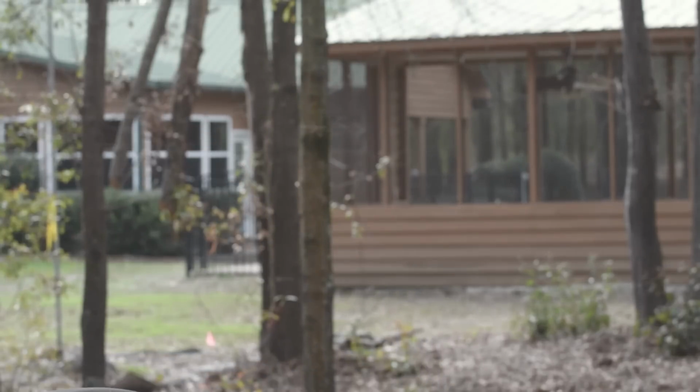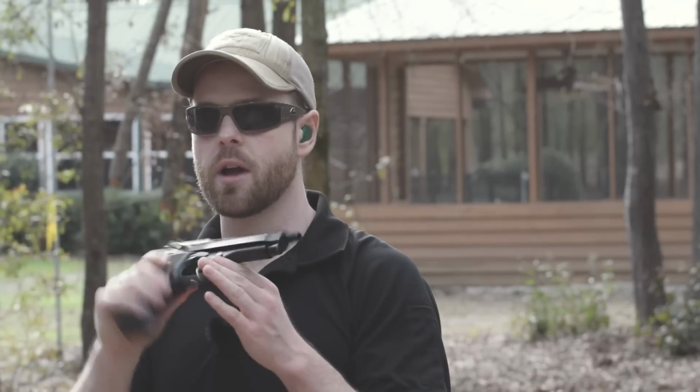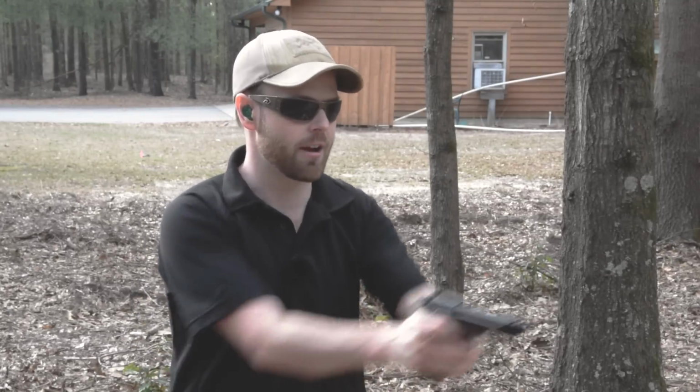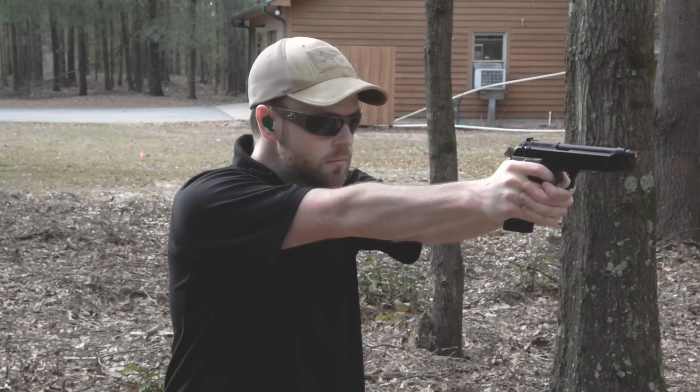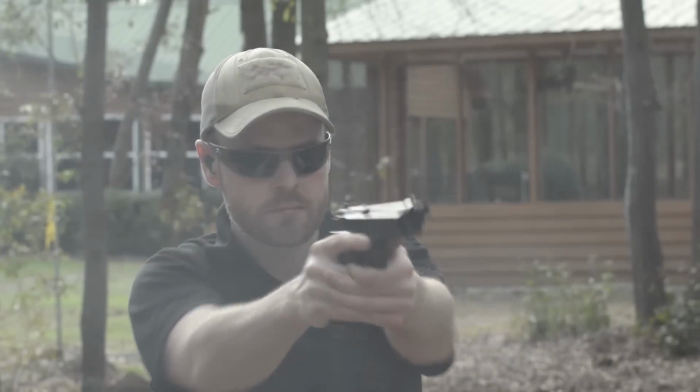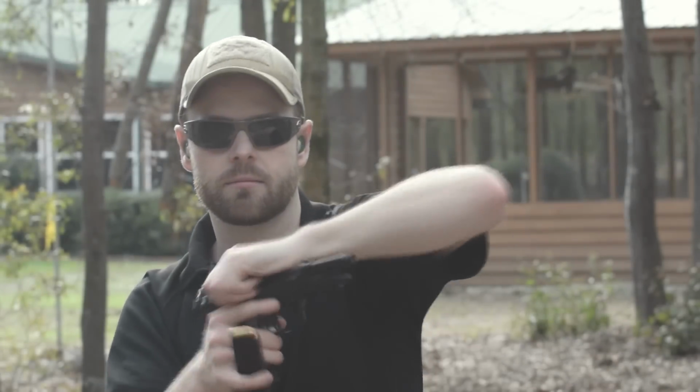Here's another example of what I'm talking about. This is the Beretta 92FS with a set of aluminum grips on it, Aluma grips, and look how little recoil this very heavy 9mm has. Very, very, very little.